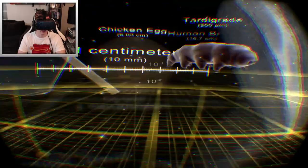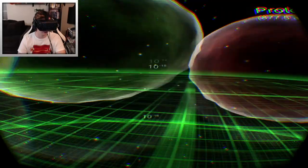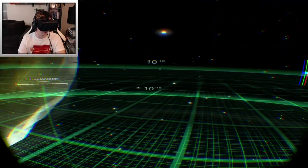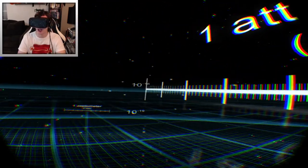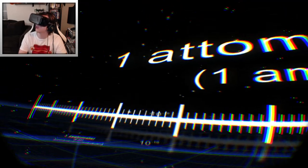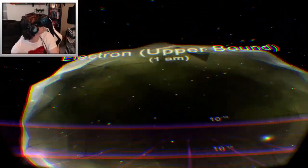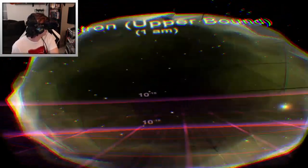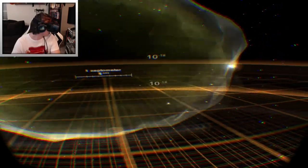Whoa, let's go down. Let's scroll all the way down to the bottom as fast as we possibly can and see. Whoa, this is getting crazy already. Let's start at the bottom. So we are down here at 1 zeptometer, which is a unit of measurement so small I've never seen it. 1 attometer, or 1 am. I think that's kind of like the size of the atom, apparently. Yeah, that's an electron, upper bound, that's about as big as an electron can get, which is something so small and so fast. We're not even sure if it's a particle or a wave or both.